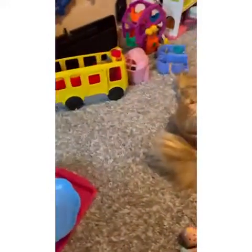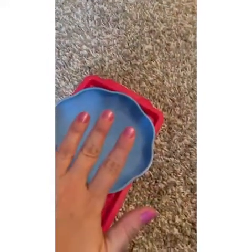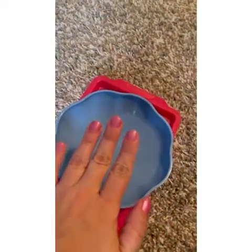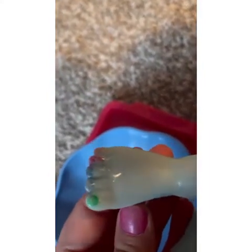So with people, when you paint them, the fingernail polish stays the warm color. So this one stays pink because we're warm people. And when you put it in cold, it changes to purple. But with our kids, it stays the cold color. So this is the cold color. And then when we put it into warm water, what's going to happen? Let me see. Oh, they all changed colors. Green did it.